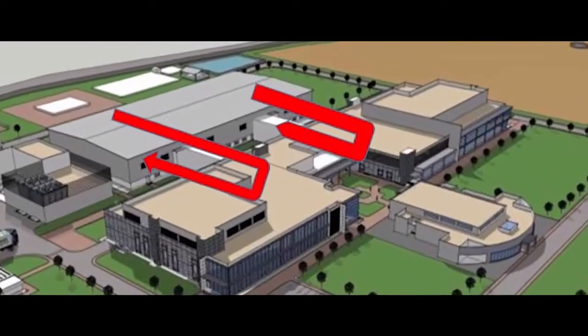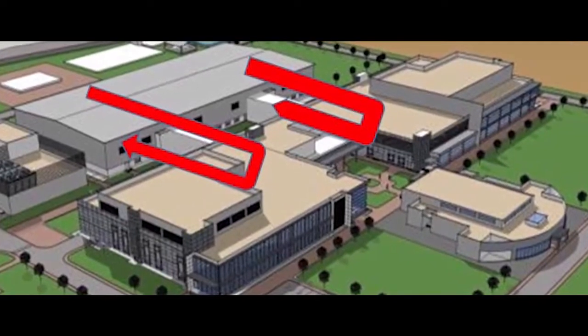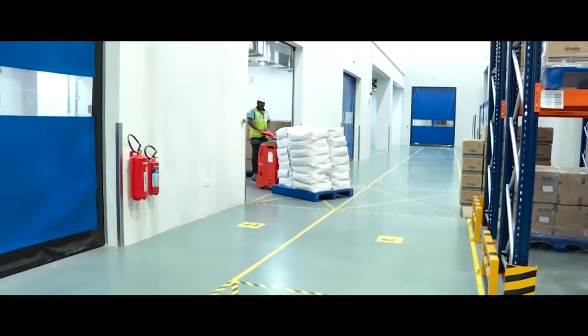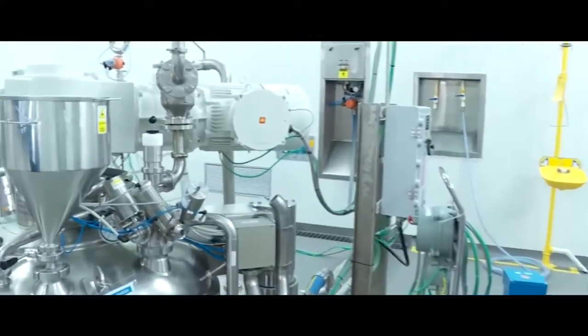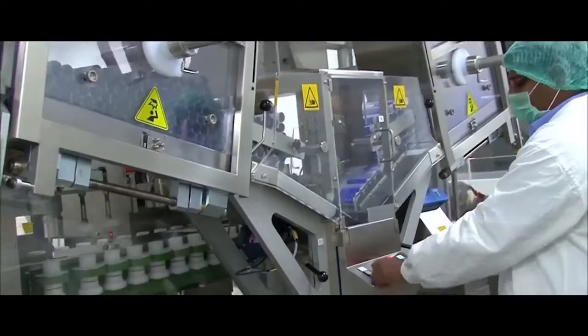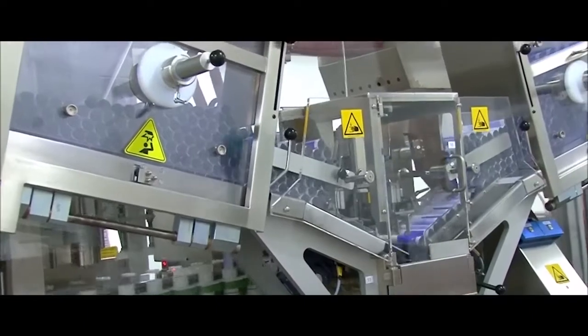Our factory production lines are in a C-shaped layout to improve efficiency. The operations are designed to minimize man and material crossing, especially in the largest warehouse. Material moves from warehouse to staging and then to process mixing tanks. This tank meets best global standards.